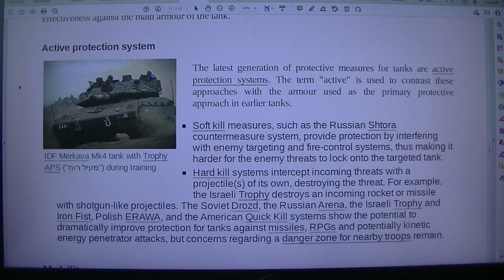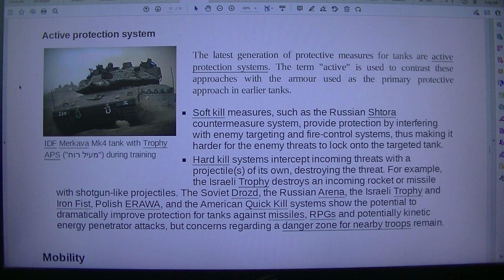Active protection system. IDF Merkava Mk 4 tank with Trophy APS, during training. The latest generation of protective measures for tanks are active protection systems. The term active is used to contrast these approaches with the armor used as the primary protective approach in earlier tanks. Soft kill measures, such as the Russian Shtora countermeasure system, provide protection by interfering with enemy targeting and fire control systems, thus making it harder for enemy threats to lock onto the targeted tank.